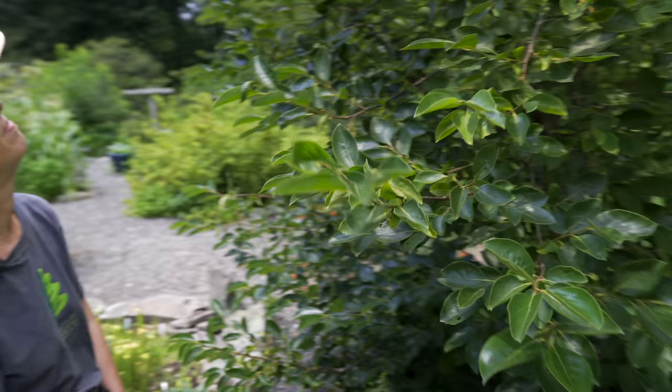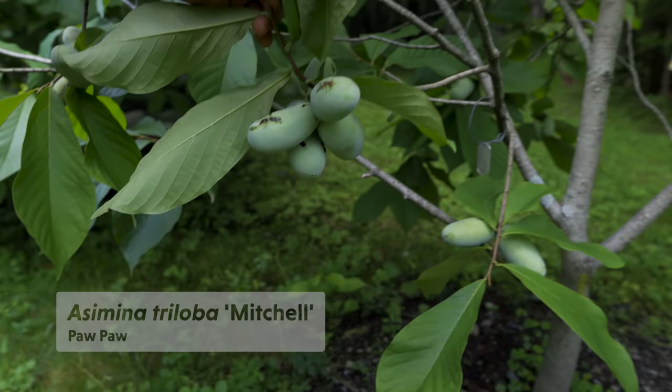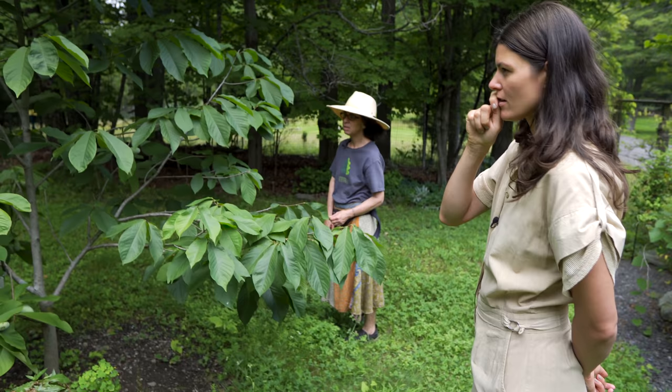And this is pawpaws, hillbilly mangoes. I can't believe I've never heard of that colloquial Indiana term. Wild Michigan banana. Tastes like banana custard, banana with maybe a bit of mango. I've had pawpaw, but what variety is this? So this is Mitchell, I think.